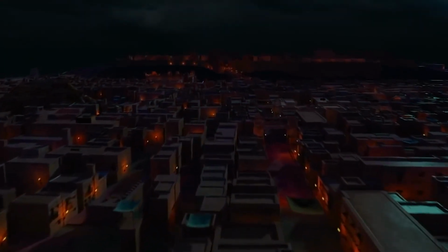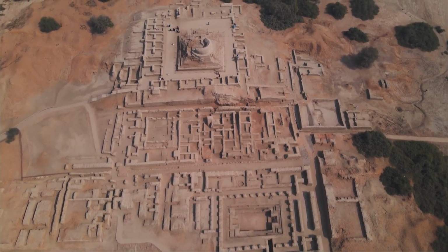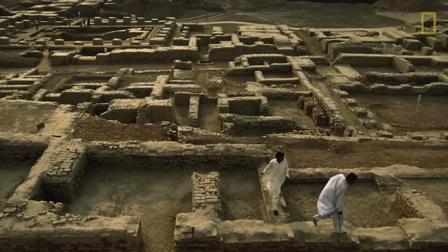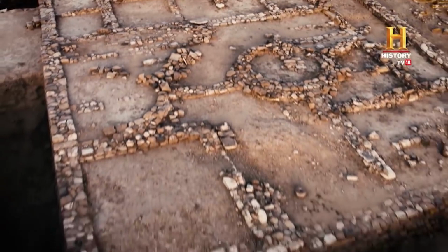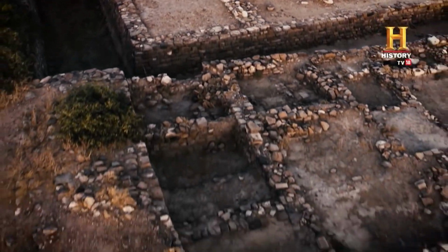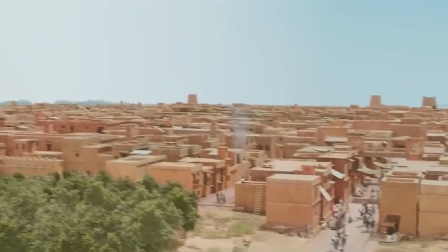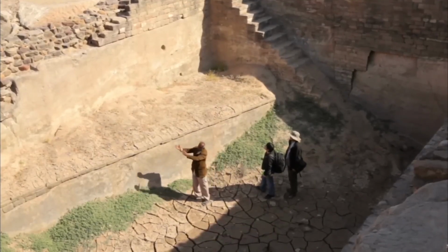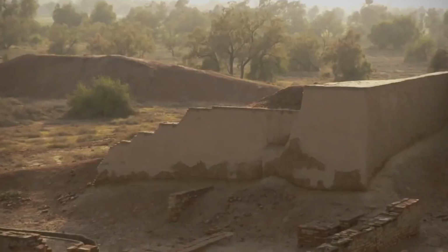With a population estimated to have exceeded 35,000, Mohenjo-Daro thrived as a bustling metropolis, a testament to the creativity and boundless imagination of its inhabitants. Regrettably, around 1900 BCE, the local Indus civilization, of which Mohenjo-Daro was a prominent center, experienced a decline, leading to the abandonment of the city. For centuries, Mohenjo-Daro lay dormant, forgotten by the world until the 1920s, when an officer of the Archeological Survey of India rediscovered its ancient ruins.